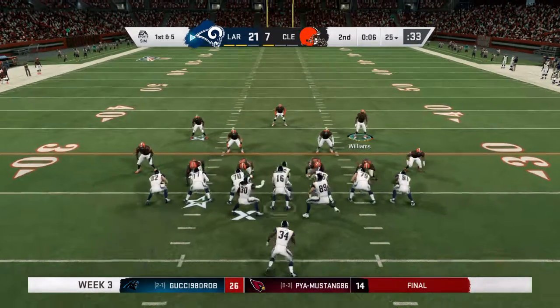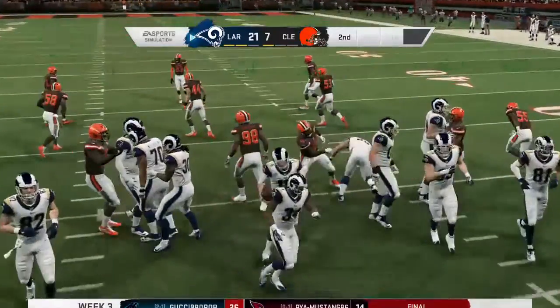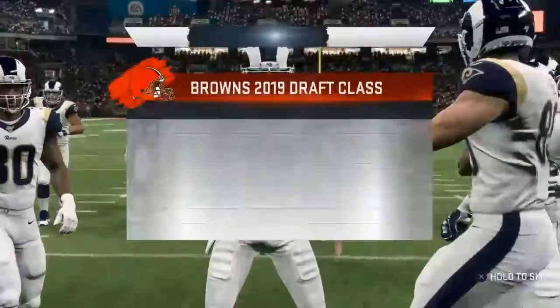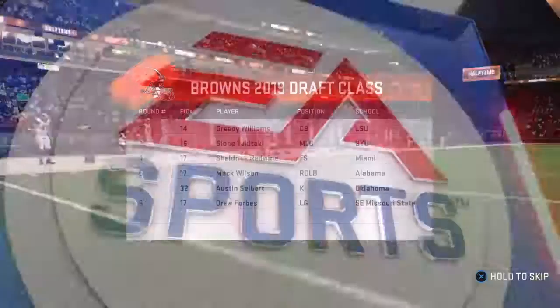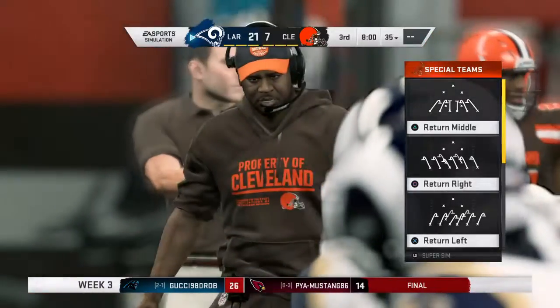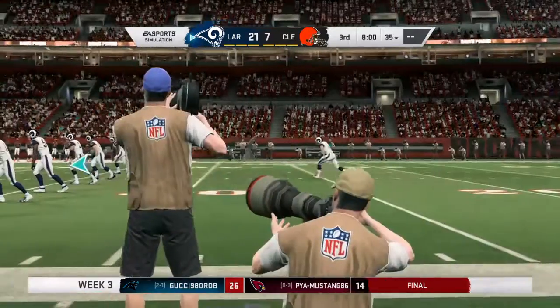So this helps to start a drive. After the penalty, it'll be 1st and 5. And with time running down, they go down to a knee. So we've come to halftime. It's the visit. And we will skip the highlight show this week. Get right back to this Week 3 matchup.